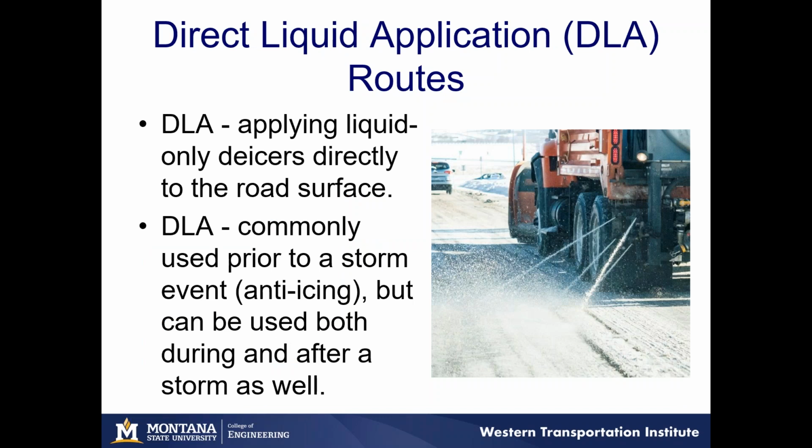All right, moving forward. The next topic is direct liquid application routes, or DLA routes. And this has been talked about quite a bit in the last couple of years. Essentially, DLA is applying liquid-only de-icers on the road surface. So in a way, it's anti-icing, but it could be before the storm, or it could be during the storm. And one really important note is that just because you are choosing to use direct liquid application does not mean that it's appropriate all the time. Just like any other tool, it has an appropriate use and appropriate time. And we'll go over that a little bit.